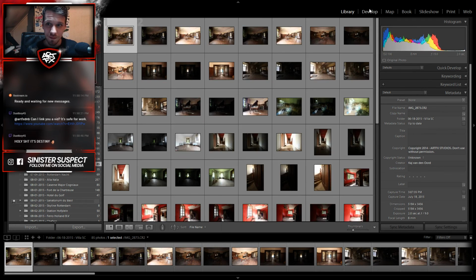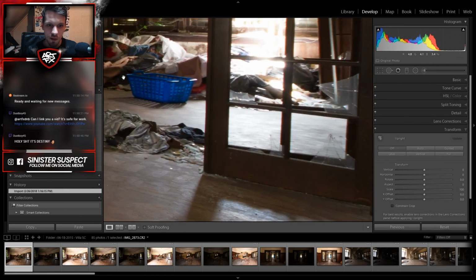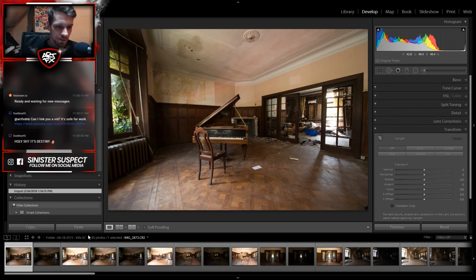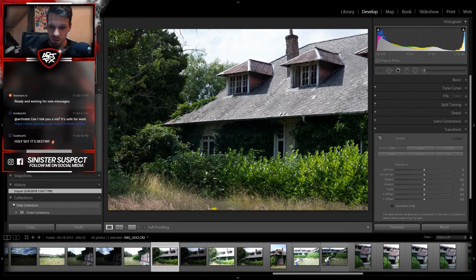Got some more houses. You can see this house is a lot more trashed up. See, this is more like a traditional house. It's still a big house though, but it's very trashed up. That's more what you'll usually see when you go into an abandoned house. Then you'll usually find something like this, which is a shame. But I mean, considering the house, it's still a pretty big house.